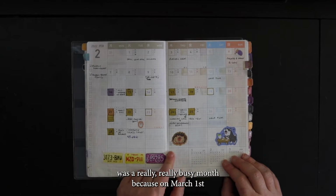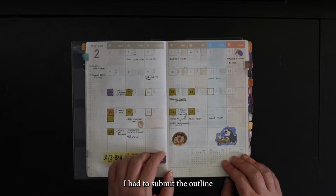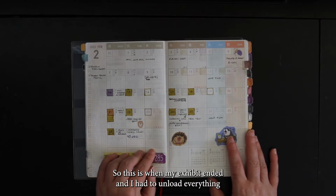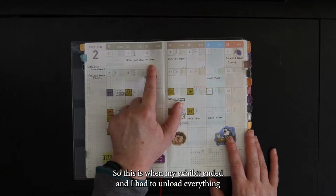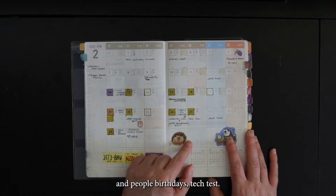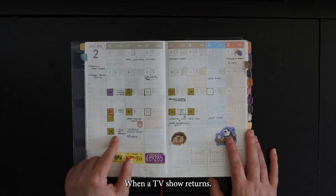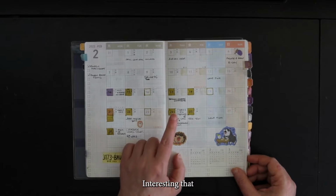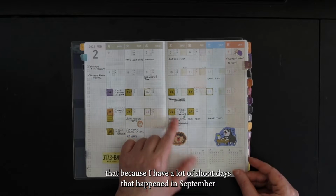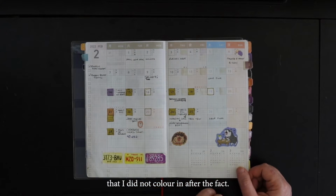February was a really, really busy month because on March 1st, I had to submit the outline or the finished manuscript for my book. So, this is when my exhibit ended and I had to unload everything. And people's birthdays, tech test, I don't know for what. Birthdays, more word counts. When the TV show returns. It's interesting that maybe I'm going to go back and color that because I have a lot of shoot days that happened in September that I did not color in after the fact.